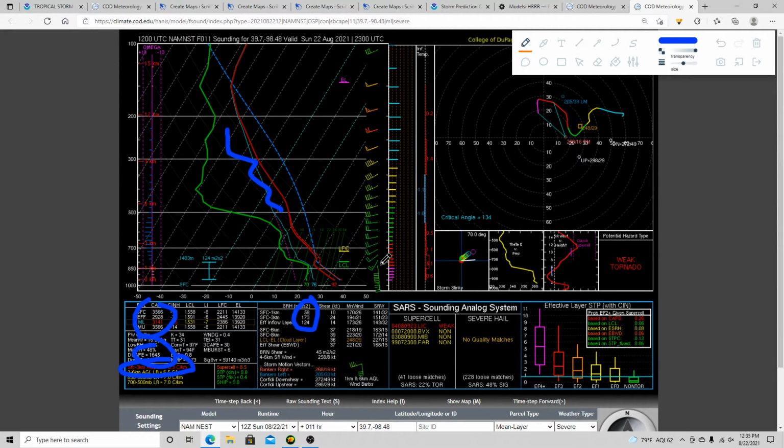You also notice here in the low levels, there's wind direction change with height. If you go to the surface, it's straight out of the south, but then at 850 millibars, it's from the southwest. Then at 700 millibars, it's from the west. So there is quite a bit of wind direction change with height here. So there's definitely a tornado threat in this area as well. So I'll say there will be a chance for isolated tornadoes, possibly some hail, and there could be some damaging winds out there as well.